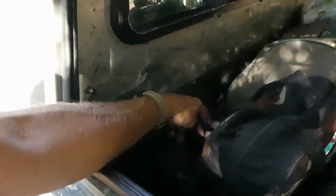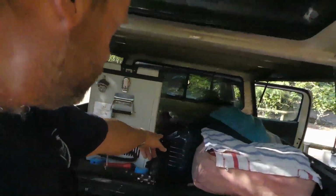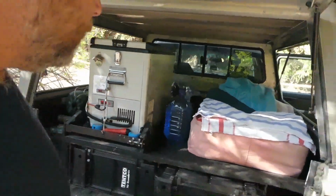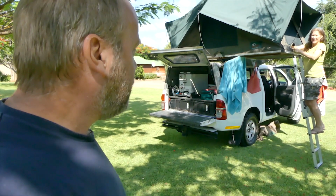Back here is a 40-liter water tank, of which the tap is over here. So it's not really drinkable water, but you can use it to clean stuff and rinse stuff off, that kind of thing. We traveled with a couple of these big 5-liter waters, which has been really good. And basically that's it. It's a good setup, I think. It works really well. It's quite handy.